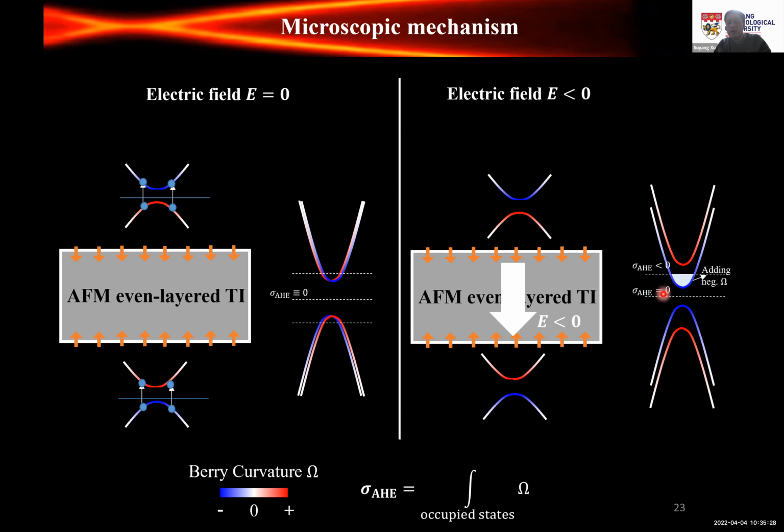So again, we start from the charge neutrality. Now, when we consider the hole-doped side, we are essentially removing this small pocket of blue electrons, right? So we are removing negative Berry curvature. Therefore, we get in total a positive sigma HE. So by this mental exercise, we see that this layer-locked Berry curvature and the layer Hall effect can explain both the sign reversal with the electric field and with the charge density.